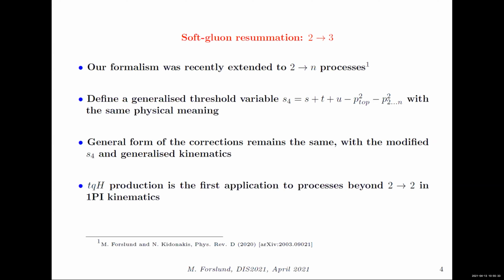It's worth mentioning that in another formalism, which they call 3-particle invariant mass kinematics, they have looked at ttX production, where X is like a Higgs or a W boson. So that has been studied, but this is the first time in a single particle inclusive kinematics.